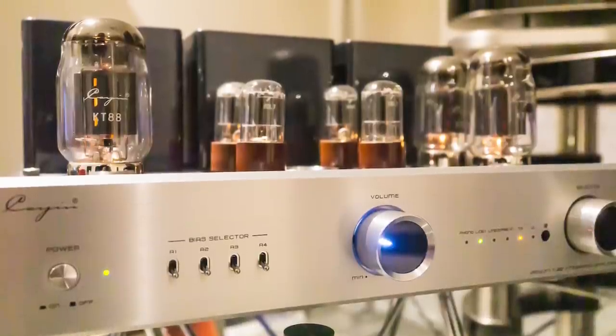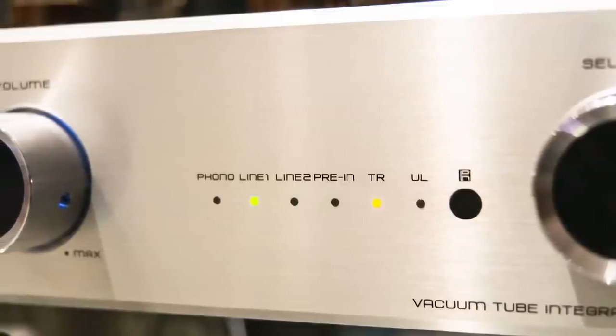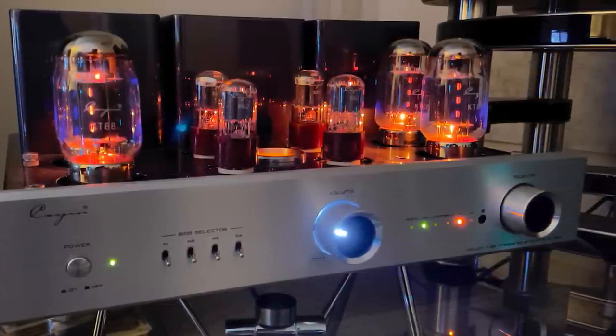first and foremost, the fact that it has octal base triodes, the small signal tubes being octal base, the bigger, higher current tubes, that makes a big difference in the input stage. The actual preamp section of it sounds more robust. It has bigger voltage swing. It has just better dynamics, bigger sound stage. It's more open. It has a little bit more lushness to it. It's a little bit more relaxed. And these are all evident when you listen to the amplifier.